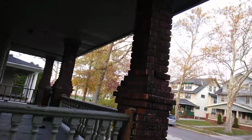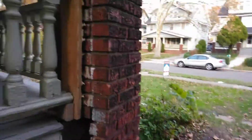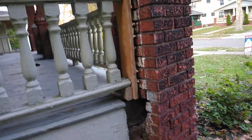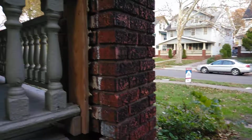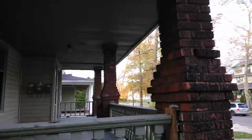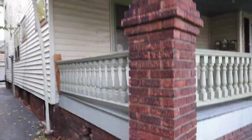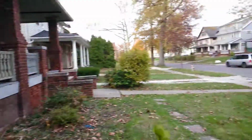Okay, so here's a major issue right away. Got a broken banister and a broken column. It could have been hit by, say, a moving truck to knock it out of place. But nonetheless, it's broken. That's going to be a major repair. It's going to require some masonry work.